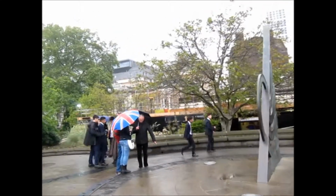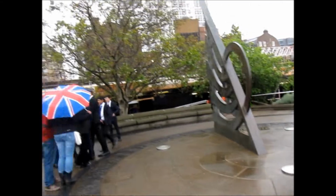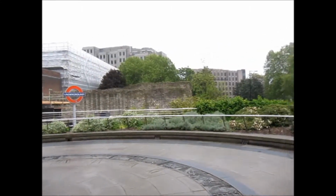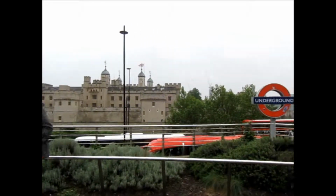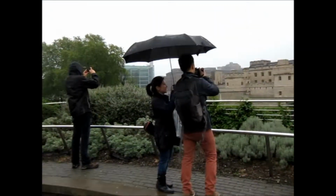So we're now at Tower Hill. We have this giant compass clock on the ground. From here you can see the top of the Gherkin. It's starting to rain again a bit. So now we're on the north side of the River Thames. And over there, that's the Tower of London. And we have another view of the Shard over there.